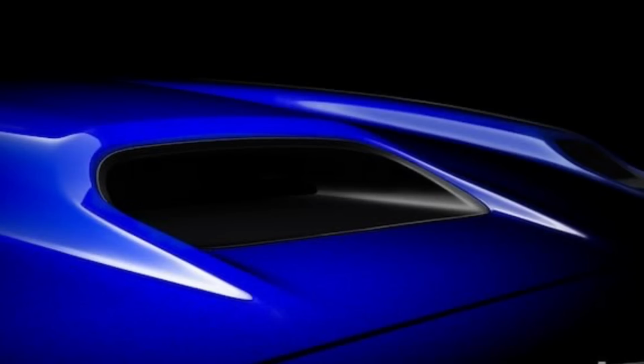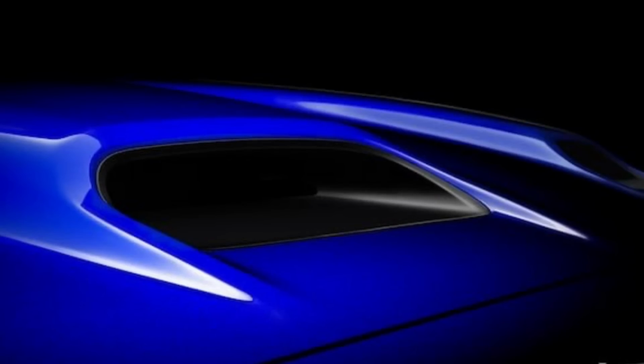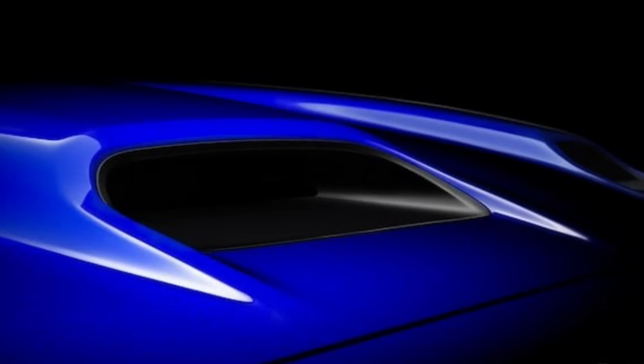You've got to do something about that car. You've got to redesign it somehow. You've got to give it a better interior. If you're going to stick with the LX platform for any length of time, if this is what you're doing for 2019, okay, fine. I'm not a fan of this hood. I don't know how anybody else feels about it. I'm not a fan of it.